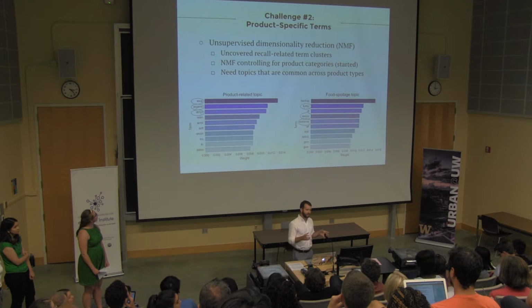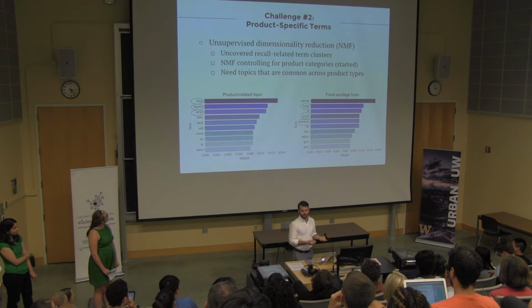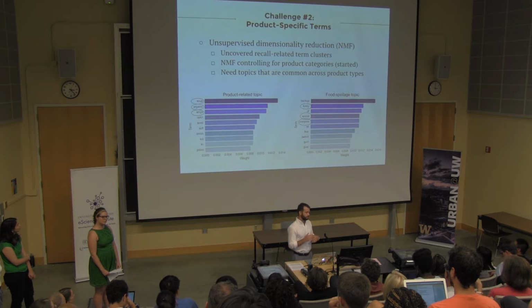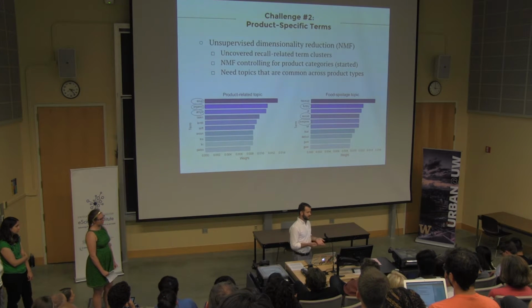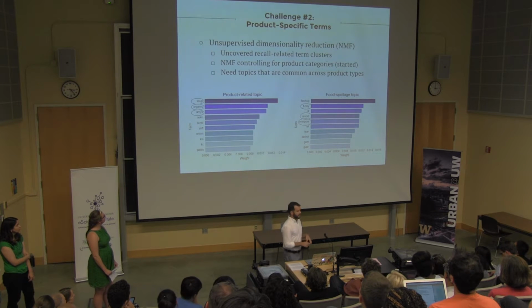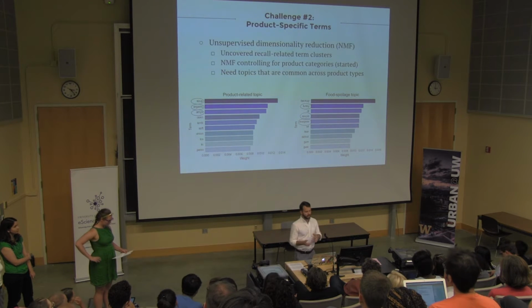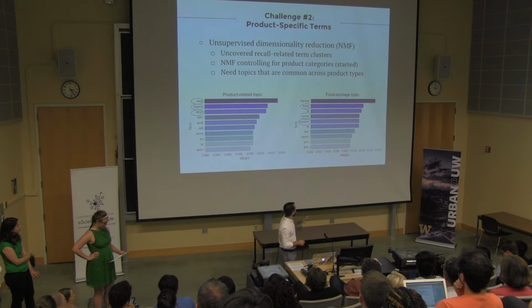There's a lot of work being done right now on using these very small bodies of text. A review is typically only a couple of sentences, so it's much different than using larger bodies of text. The methodology that we've been using recently and that has been giving us the most hope is unsupervised dimensionality reduction. We're specifically using something called non-negative matrix factorization. That essentially takes all these terms and clusters them into topics, and then hopefully you can use these topics for prediction.